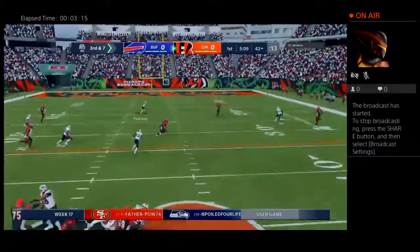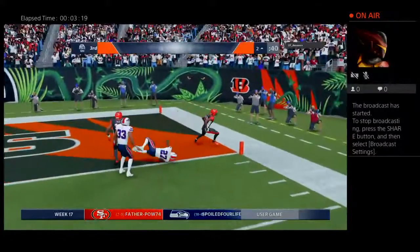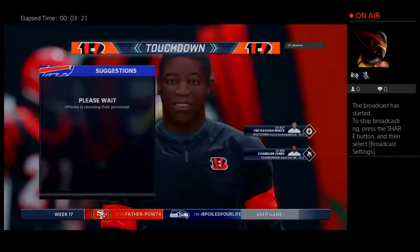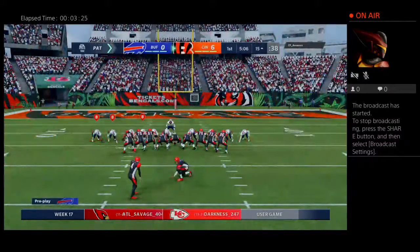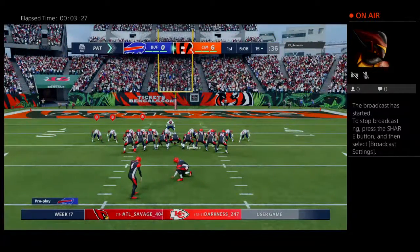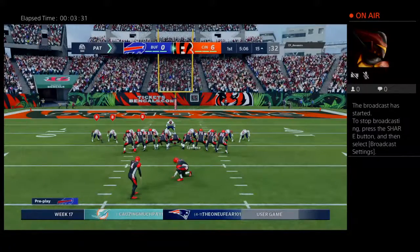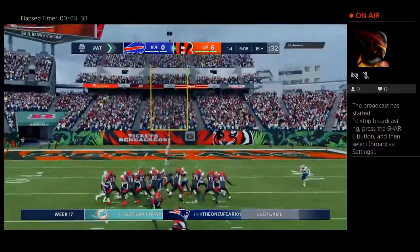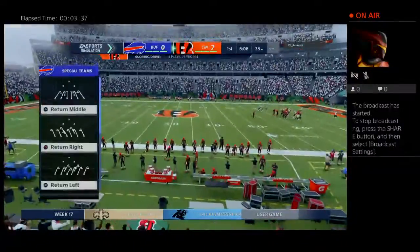Out of the gun, it's Burrow. Goodwin able to haul it in. And all the way in for a Cincinnati score. Marquise Goodwin scoring a touchdown against his former mates. And the Bengals are going to take a first quarter lead. And he's got it to make it 7-0 Bengals.